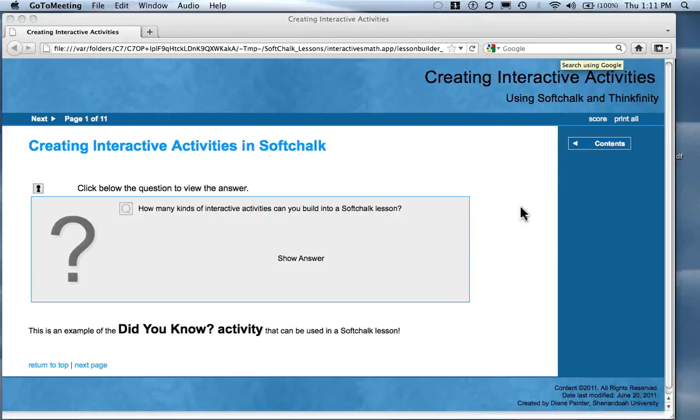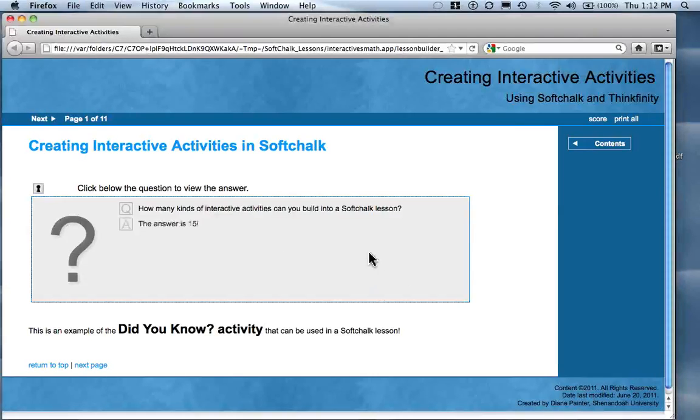So with that, let's get started with this one. The very first page talks about creating interactive activities in SoftChalk, and I'm introducing the Did You Know activity that you can embed in a SoftChalk lesson. So imagine being in a classroom, for example, and you have a big interactive whiteboard, a smart board or an active board, and the teacher has this question that's showing. And so the teacher asks the class, how many kinds of interactive activities can you build into a SoftChalk lesson? And people may talk about and take a guess, and then when you click show the answer is 15.